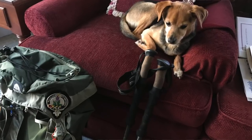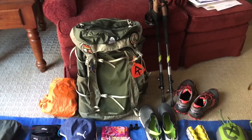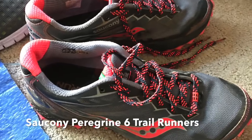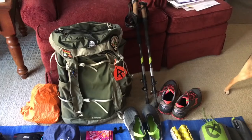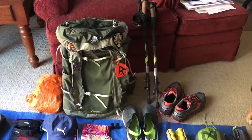So I'm going to hit the trail with a Granite Gear Crown 60 VC. That's a ladies pack, and I will be wearing Saucony Peregrine 6 shoes. They're a model that's a couple years old, and unfortunately I can't find anymore, so I've got 2 pairs. When I wear out one, I'll have the other sent.